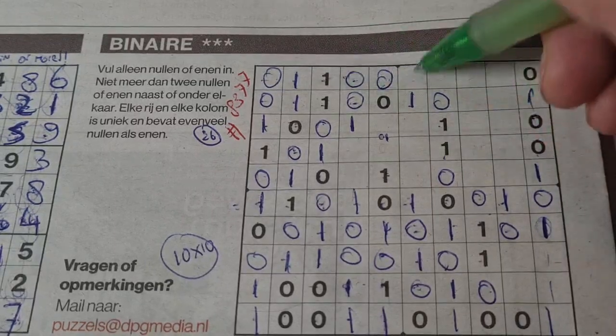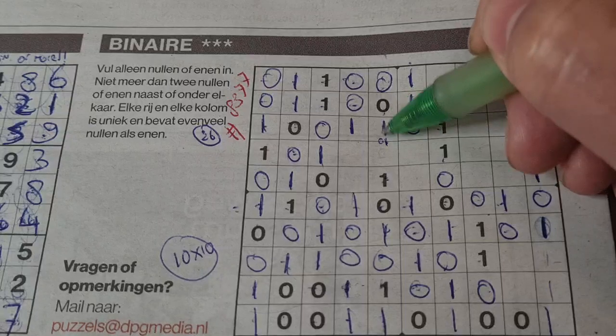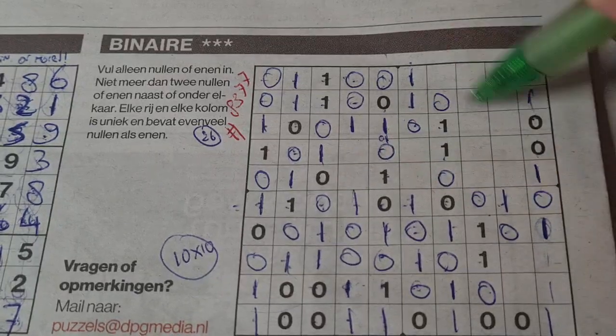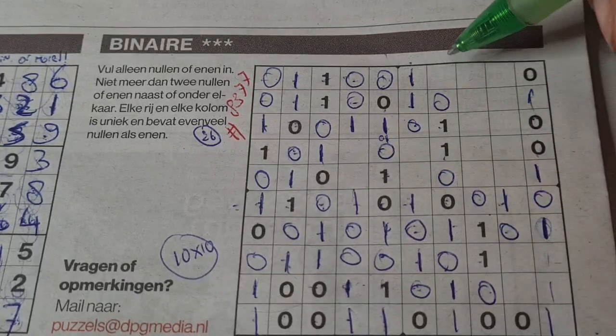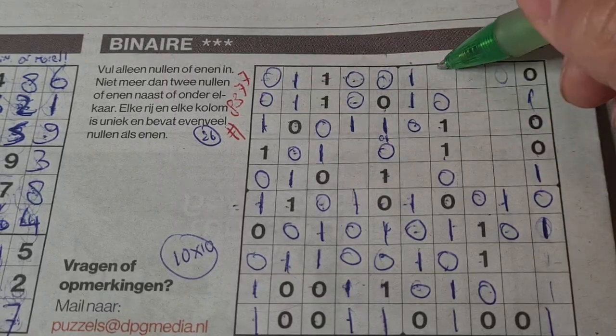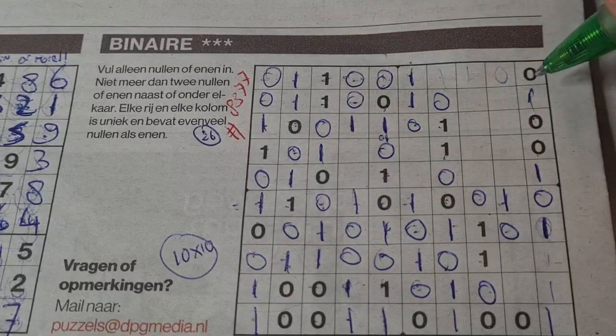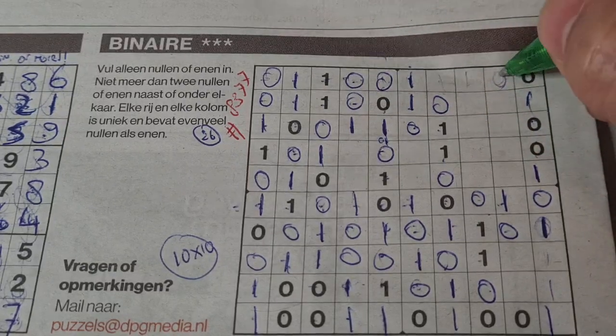Double O, here one, there one. Double one, here no, there no. Double O, here one, there one. Between two ones comes an O. Well, we have here 4 O's. If I place number 5 there, then we have 3 ones in a row in the first row. Not allowed, one of the rules. So this can be no. This should be a 1 then.